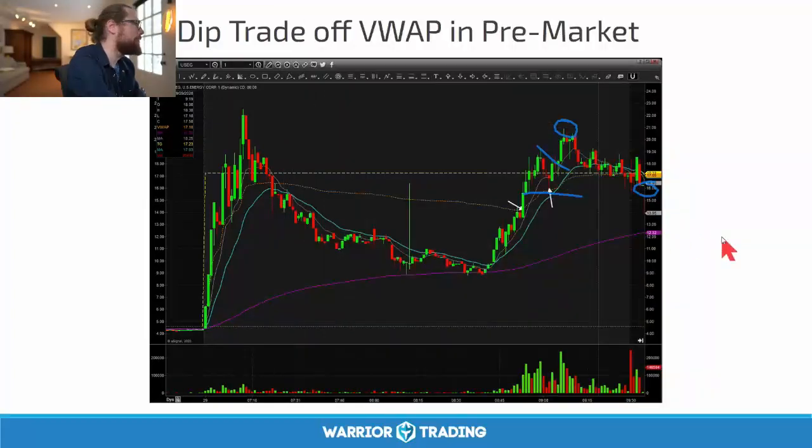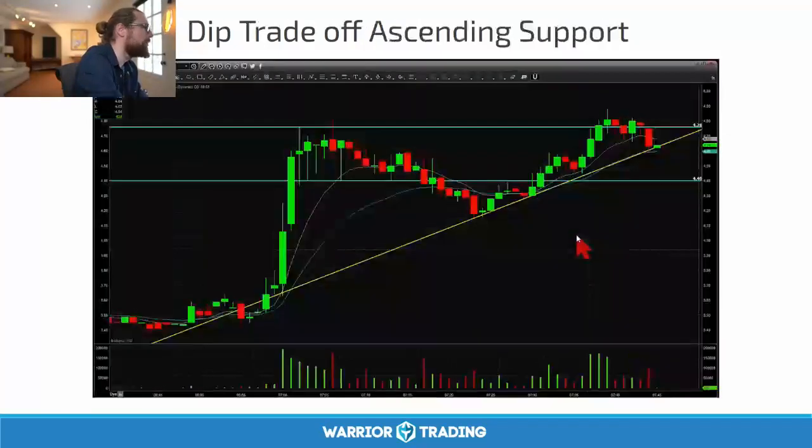All right, let me put that back. And this is all pre-market, and that's fine. It's still a dip trade. It's still a good setup pre-market for the dip right there. Dip trade off ascending support. So in this case, connected kind of down here and right in here, it looks like. And then as it pulls back right here, that creates a dip off this level.